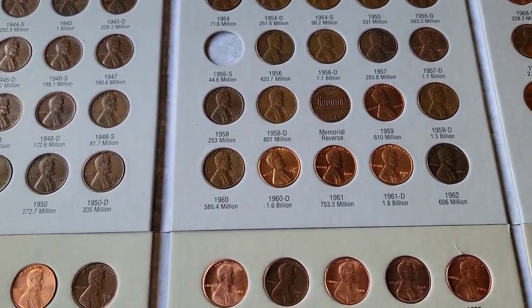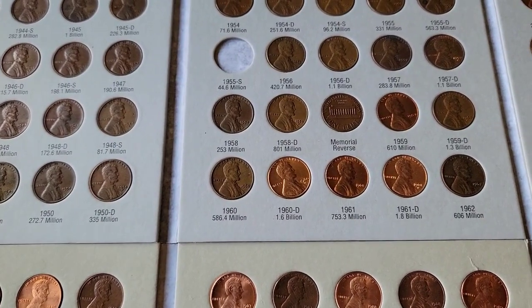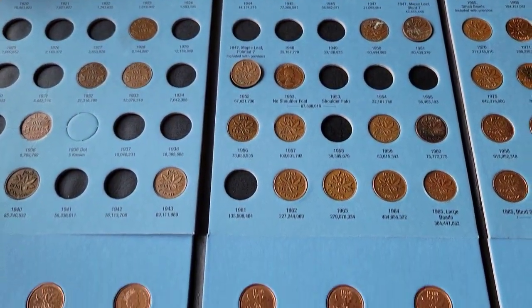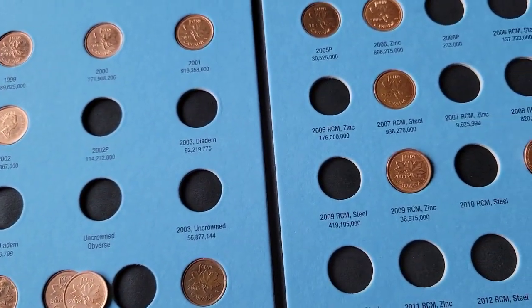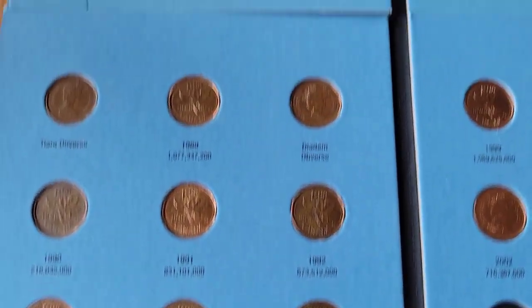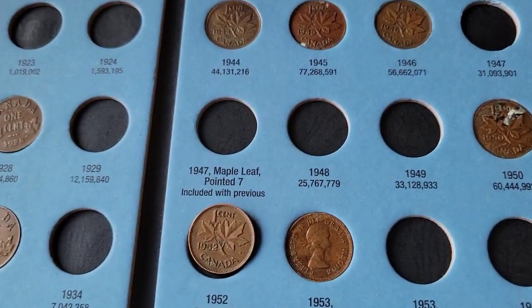We also got a couple of new Canadian books that we're going to break out. And we'll check if we have any fillers or upgrades on that. Here we are with our two Canadian books that I picked up last week. I previously went ahead, filled slots with the Canadians that I have found in the past. Still got some open slots here, so let's go ahead and see what we got.